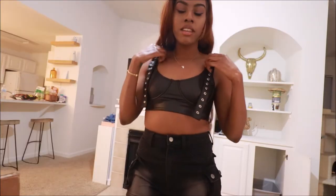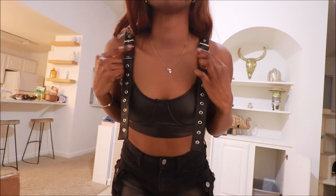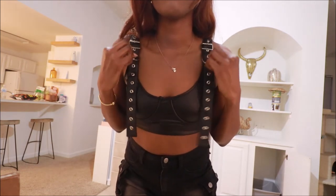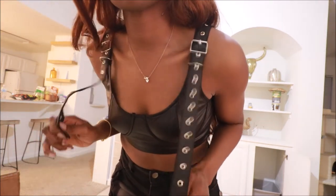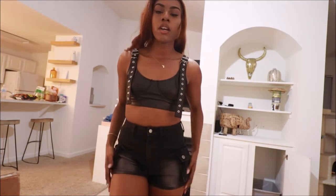So here is the next piece. The top has these, it looks like buckles on your shoulder, so you can adjust how tight they are. I don't know if y'all can see. Yeah, y'all can see that. You can have it really loose, or you can have it really tight because it goes all the way to the back. And I just paired it with the cargo shorts. I think it looks really cute together.